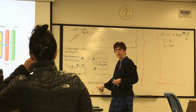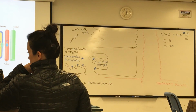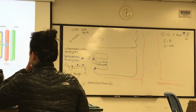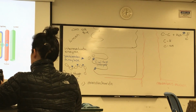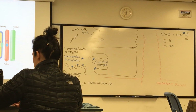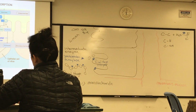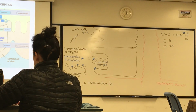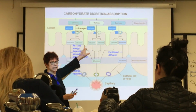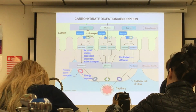So that would be the glucose, the fructose, or the galactose that we covered in the previous section. All right. So now, right at the microvilli, we have those monosaccharides, and we need to move them across the simple columnar epithelia and into our capillary of the villus. And that brings us to this diagram, which is a bit overwhelming. However, this is where we are right here. So this would be a microvilli, just like I drew over here. But I tilted it so I could put the capillary on the side.